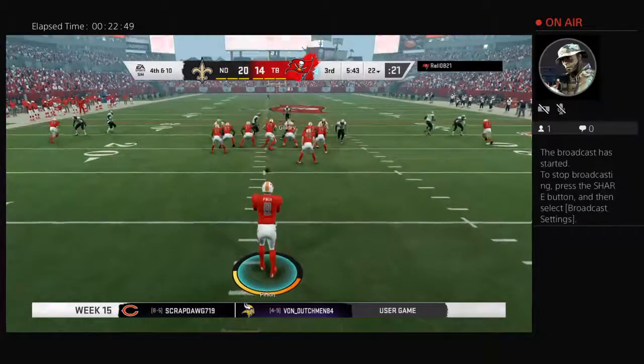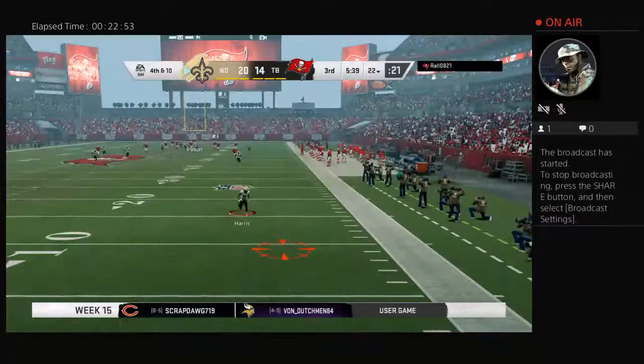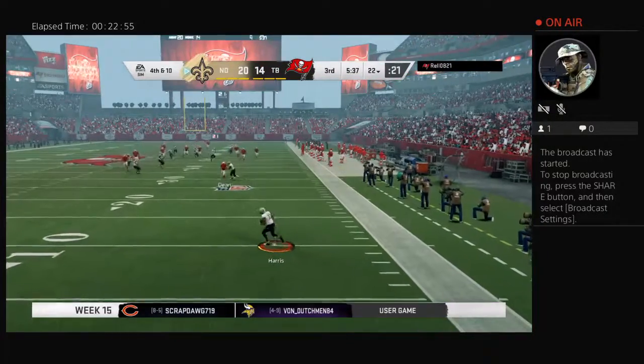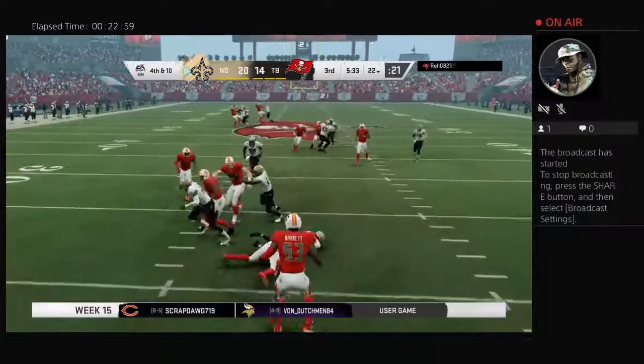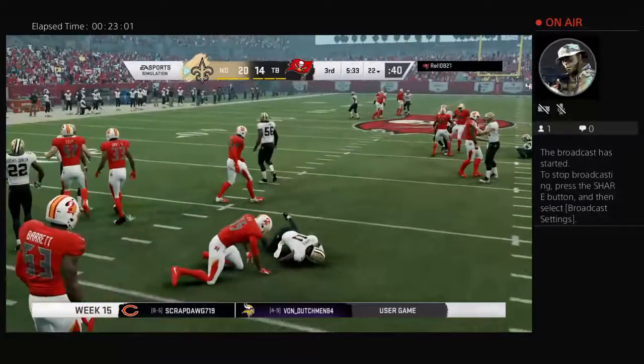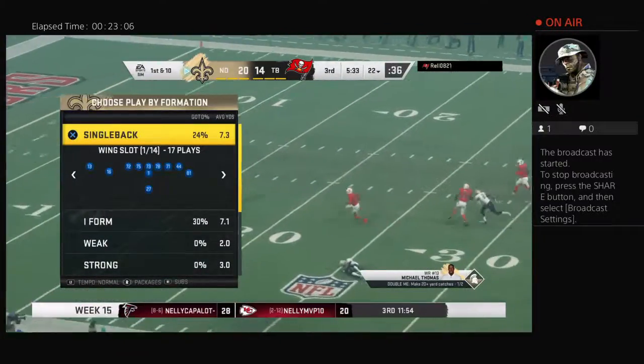Anytime you call an inside running play, you just know there should be a lot of congestion there. You're counting on your offensive line to take control of the line of scrimmage. That didn't happen in this case, and that play got bottled up. 12 yards on the return that time. And the Saints will take over with a 1st down and 10.